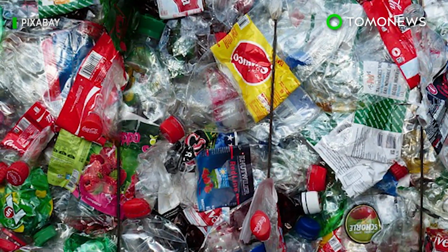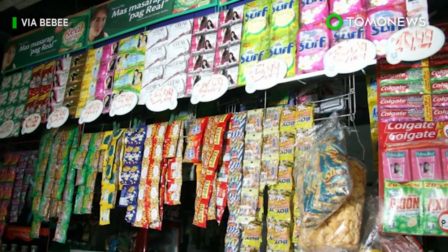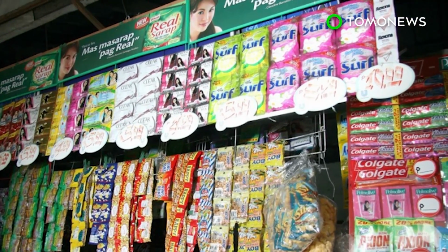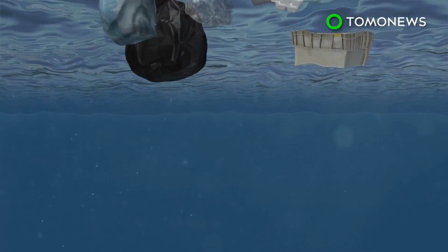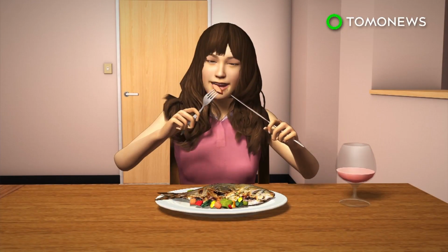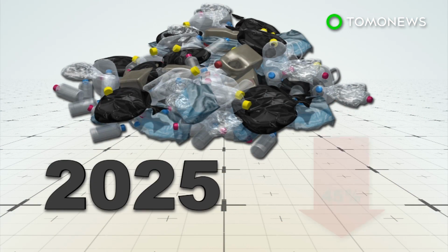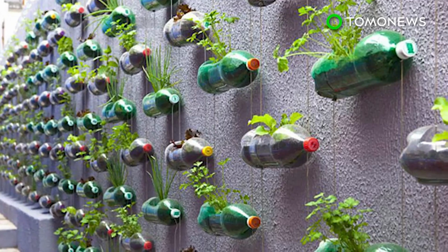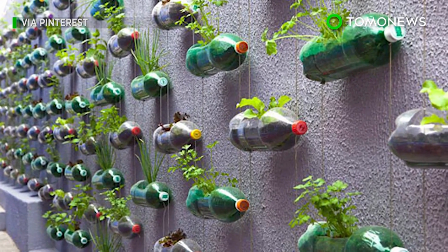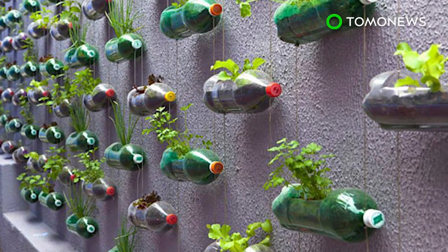Environmental organization Greenpeace claims corporations are also at fault for selling products in single-use plastic packaging, especially in so-called sachet economies like the Philippines. Various studies have shown that plastic pollution negatively impacts marine animals and may be indirectly affecting humans through the food chain. Fortunately, improving waste management practices in the 5 countries can result in a 45% reduction of global plastic waste leakage by 2025. In tackling plastic pollution, everyone has a role to play. From governments and big conglomerates to the people on the street, every bit helps.